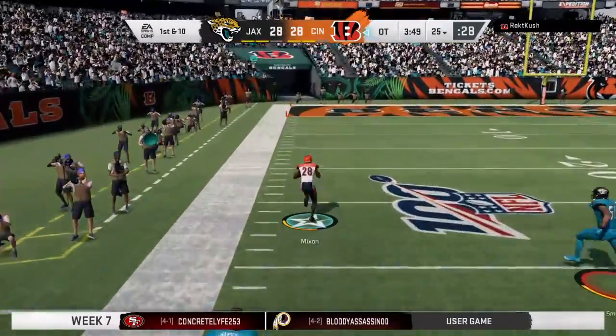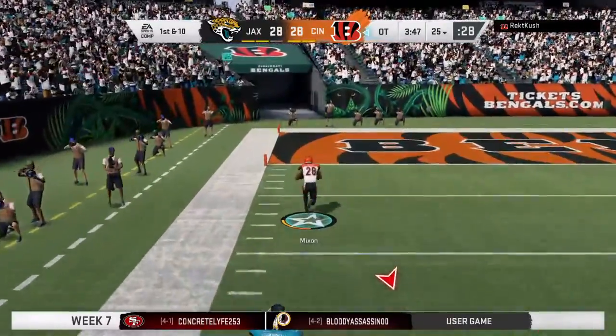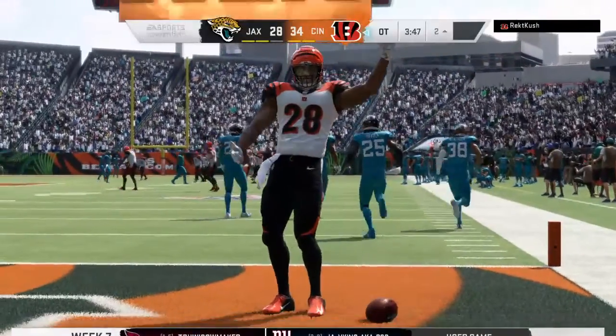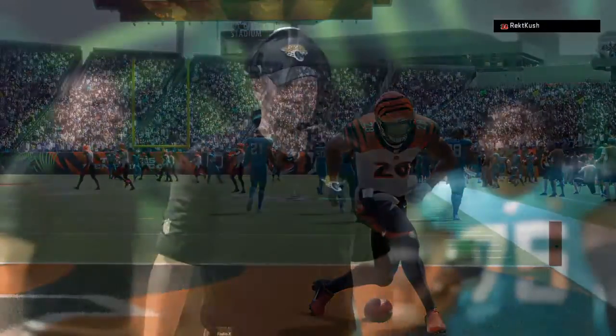There he goes, left side. Past the 20. And he's into the end zone for the touchdown and the game winner in OT.